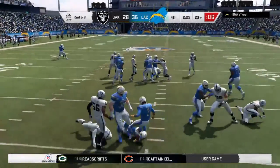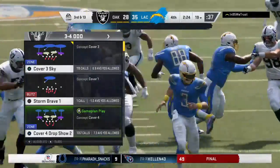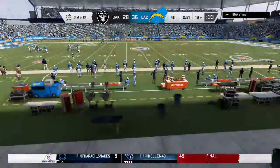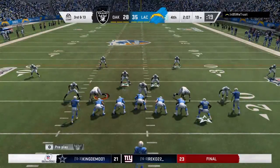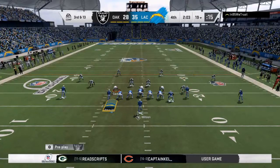There's Mostert, and he's going to have to protect the football and take his lumps here at this stage of the game as they stop him behind the line. It's a loss of 4. Now 3rd down. They don't need to run another play here before the 2-minute warning. Let's see if they do it anyway.